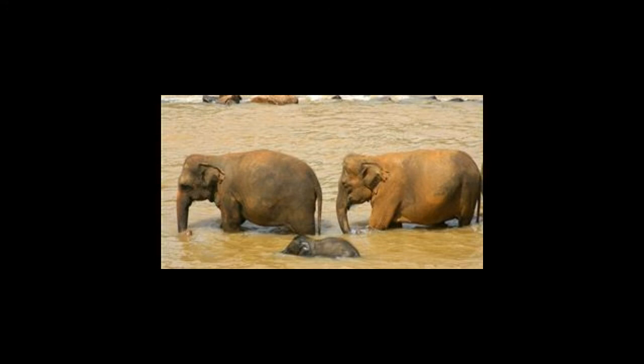Tusks. Both male and female African elephants have tusks, which are distinctly larger in males. Their tusks are softer and appear to have more rings around them. In case of Asians, it is only the males who have tusks, with the females having rudimentary versions or none at all. Tusks have lesser rings and are much harder in comparison.